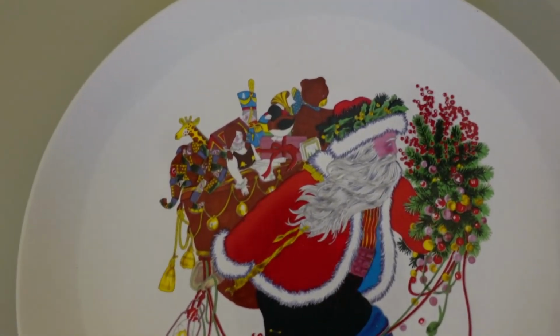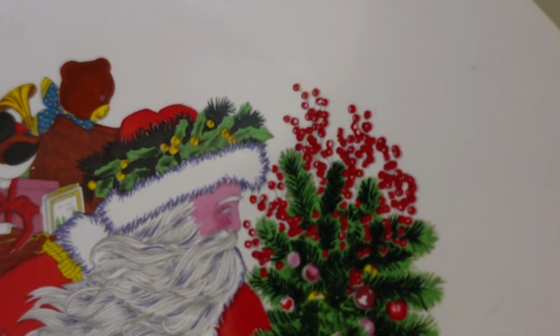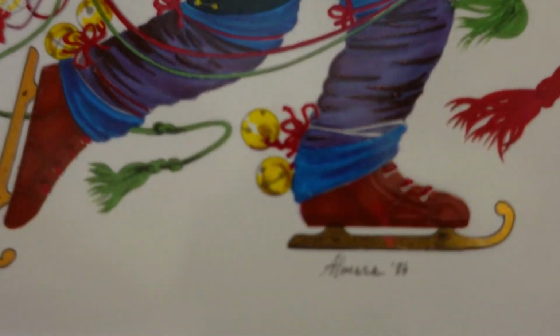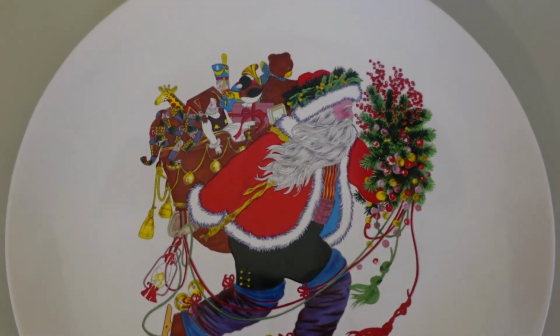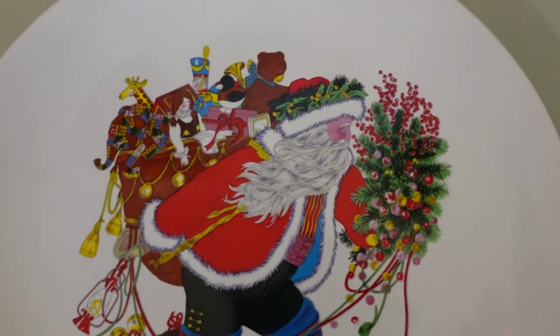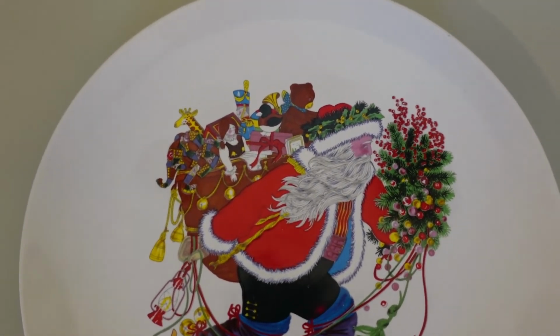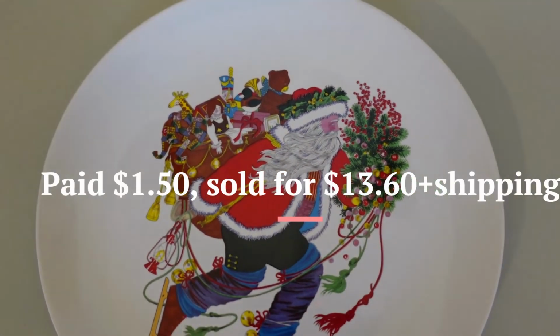This is such an adorable plate with Santa, his sack of toys. Got a nice sprig of spruce there with the holly berries in it. And he is ice skating. This plate is dated 1994. Not sure if you can see that on there. It says it right on the back, 1994, and it was made in Japan. It still has its sticker. I paid $1.50 for this plate, and I sold it on Etsy. I have been running those 20% off sales. I had it listed for $17. They got the 20% off, so they paid $13.60 plus shipping.